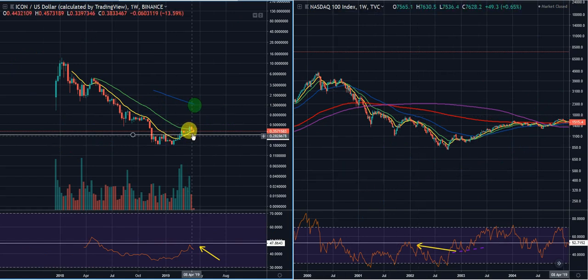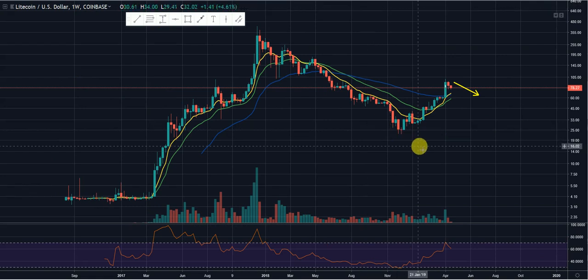This is why ICX for me is not ready to go into a bull market. Your money is going to be tied up, in my opinion. I just think that there's no structure here yet properly built, ready for a bull market. So sorry guys, I need to fly through these now.